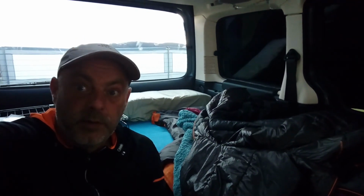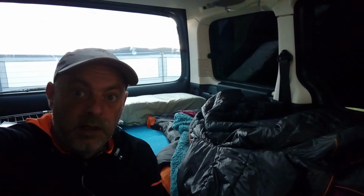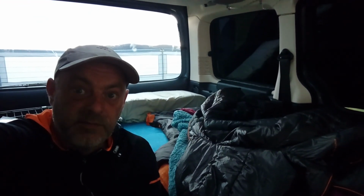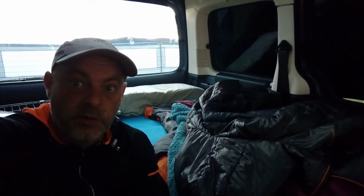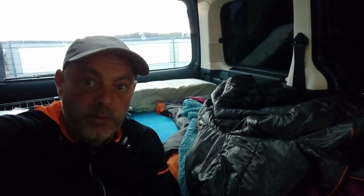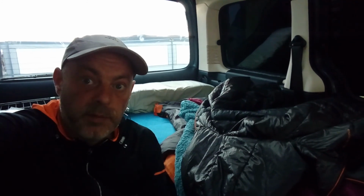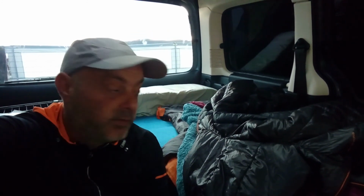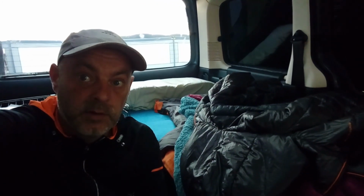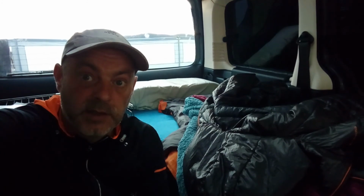Right, so it's 7:49. I've been up from 6:30, but it's freezing in my car today. There's not much sun. The dog is under my coat here. When he woke up, he'll be shivering, so I've got him on the bed and put the coat over him. It's a mountain coat, so I think it's quite warm now. But yeah, it's really cold today.